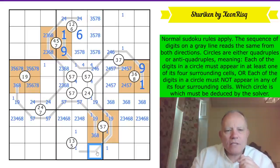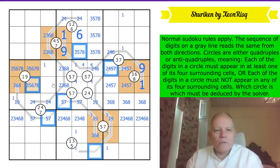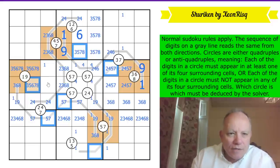Oh yeah, I said this is the only place where 5 can be in this box and not be on the circle. And that would place 5s in all sorts of positions. All sorts of positions would be fives.